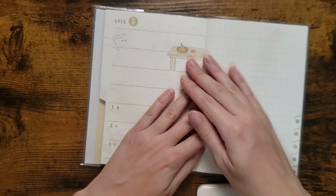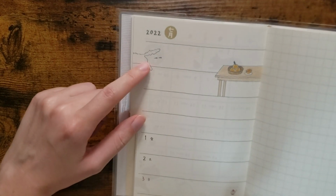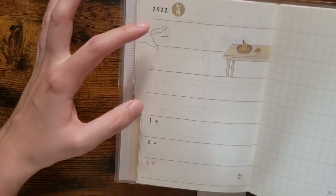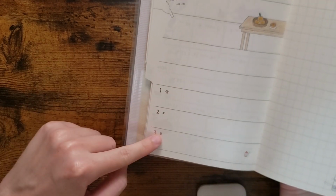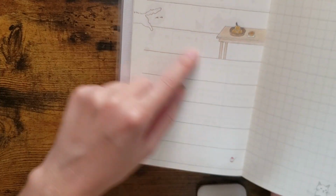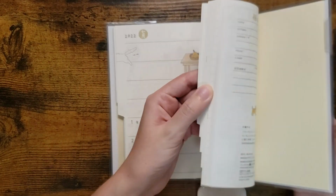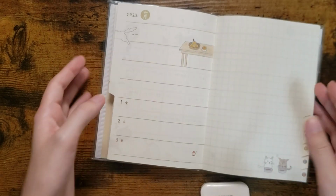This is also interesting in that most of this week was in the previous week, they have those days with the past month, and then they'll start these days here, and then they'll use this space for extra large doodles. That's really cute. And then in the back, there's just more grid pages for notes.